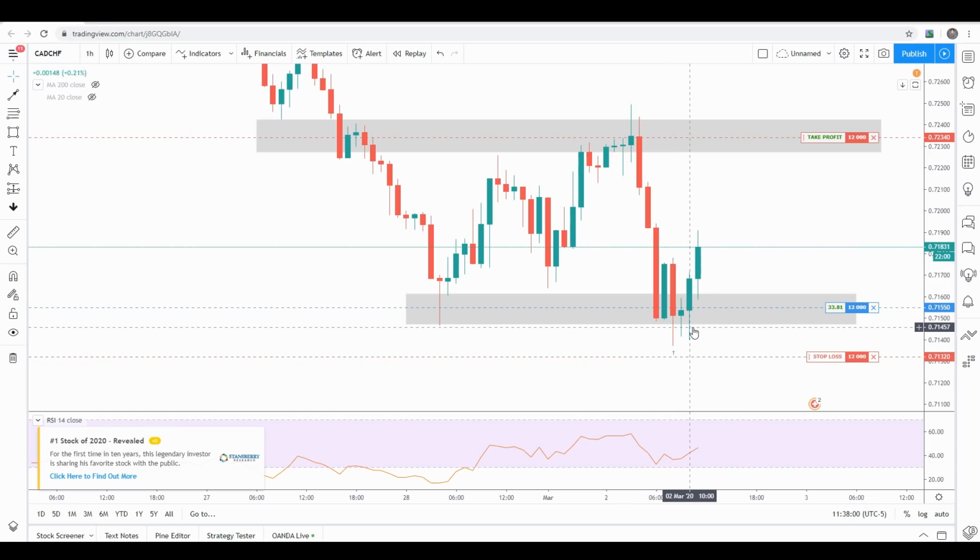You can see those three little wicks gave a little bit of insight into buyers stepping in, pushing price up. We're here on the 1 hour chart, and you can see a few hours later we shot to the upside. So again, if the trade closes out as a loss, it's not the end of the world.